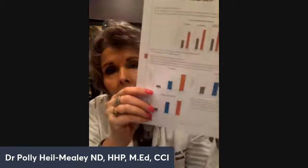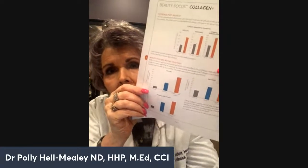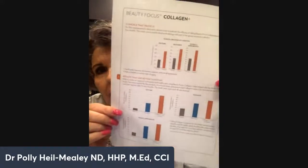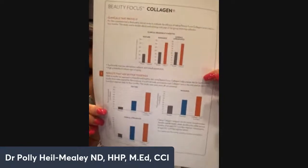On the clinical studies, we've got the small one is placebo, the blue one is the Lima Spa by itself, but then the orange one is the Lima Spa and the collagen. So you can see all across the board that the combination of the Lima Spa with the collagen just gave you so much more results, almost double the results of just doing the collagen alone.